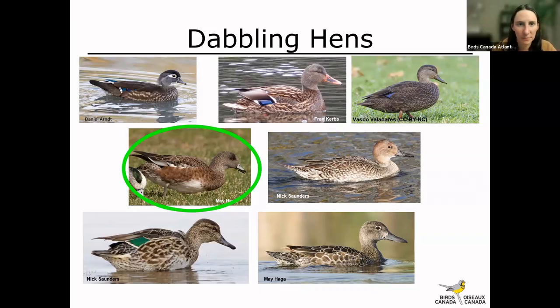So I have circled most of these species have kind of just a dark bill generally, but the widgeon here circled has that cool two-toned bill that's light blue and black. And then we of course have the mallard, which has an orange and black bill.